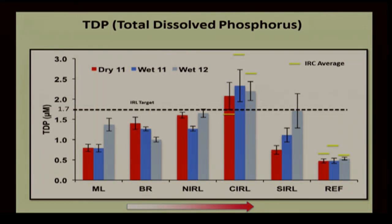Total dissolved phosphorus was a very different pattern. We see actually the highest concentrations in the central Indian River Lagoon. This is coming with fresh water. During the study, we had the lowest salinities in the central Indian River Lagoon. The St. Sebastian River was a major source of that fresh water, as were the relief canals in Indian River County.